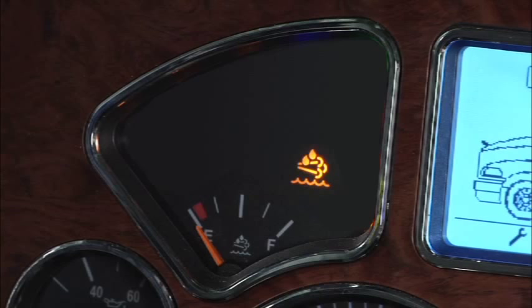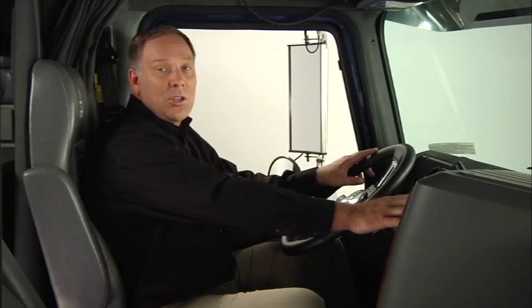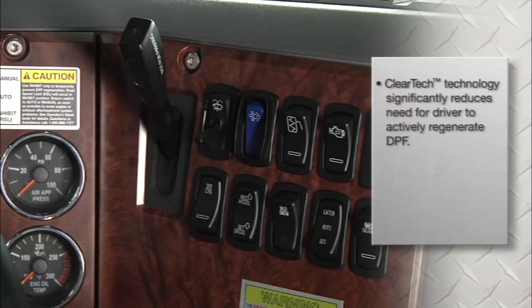Occasionally, you may see the malfunction indicator lamp light up. This indicates that the onboard diagnostics system needs to be accessed for information. Over here on the right is the DPF smart switch. Now, one of the benefits of Mack's ClearTech technology is that the need for the driver to actively regenerate the DPF is significantly reduced in vocational trucks and all but eliminated for over-the-road tractors.